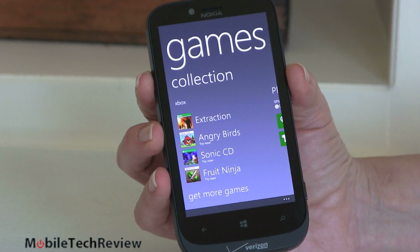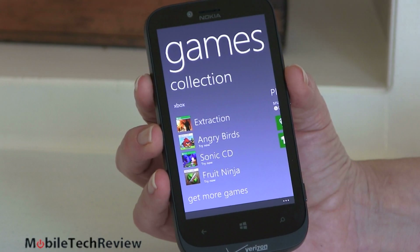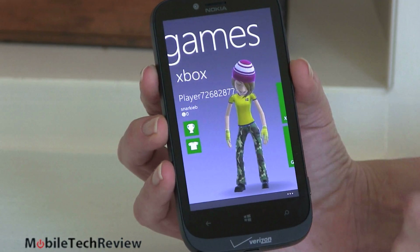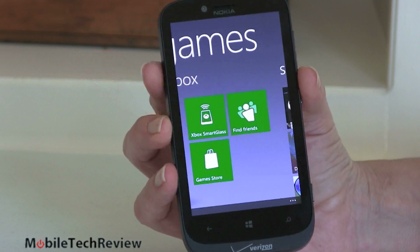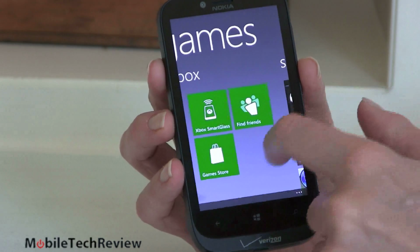And we've got Xbox Live Gaming on here. That doesn't mean that everything that is on your Xbox console is going to play on here, but we have Xbox branded games, and we have some integration with your Xbox account. In fact, I can get here to my avatar for this particular account, customize it as I see fit. I can download Xbox SmartGlass if I want to use this in conjunction with my Xbox and control my Xbox and do some other cool stuff.